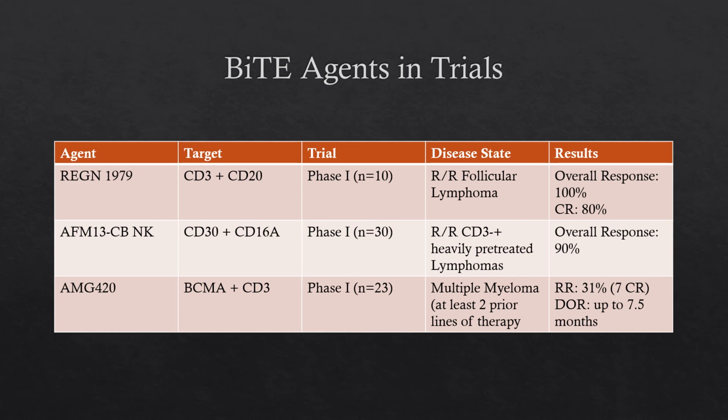The AFM13CB NK is a combination agent that has AFM13, which targets CD30 and CD16A, plus modified umbilical cord blood immune cells, so those NK cells. This is a phase 1 study conducted with 30 participants with relapse refractory CD30 positive heavily pretreated lymphomas and showed an overall response rate of 90%.